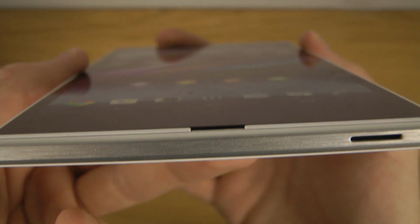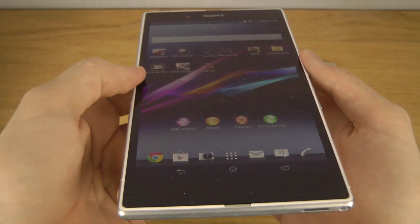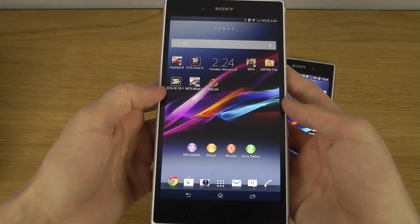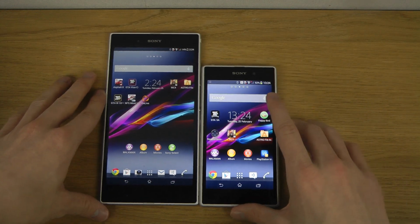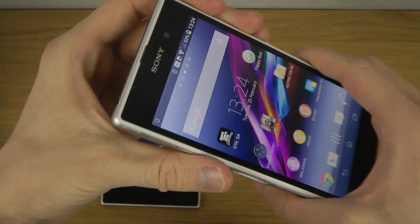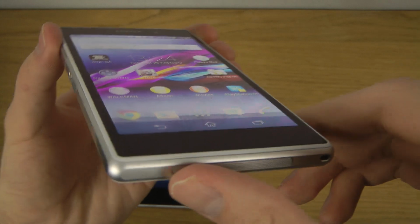You can see there it goes, there it disappears. And around here it's perfect, of course. Perfect color. So if there are any specific videos you want to see with this Z1 and the Z Ultra, definitely let me know about that.